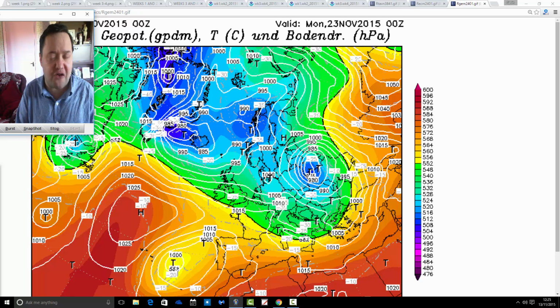So let's wait and see how things develop. But if you want some colder weather before this November is done, it has been very mild so far, if you want some colder weather, things might just be starting to get a little bit interesting.